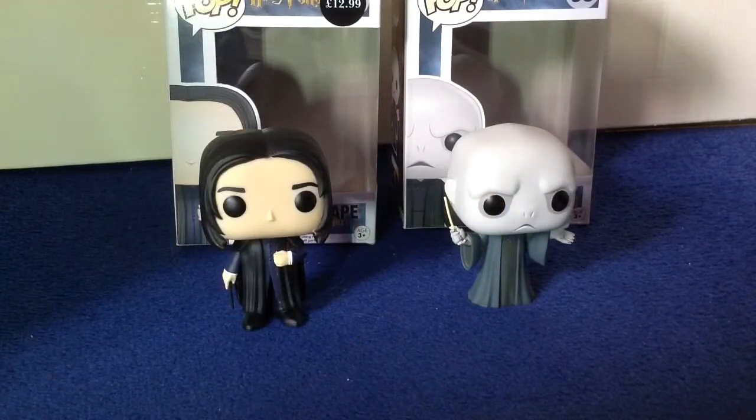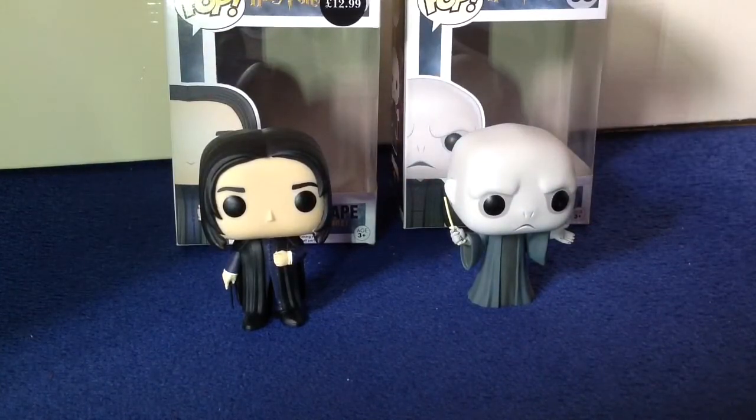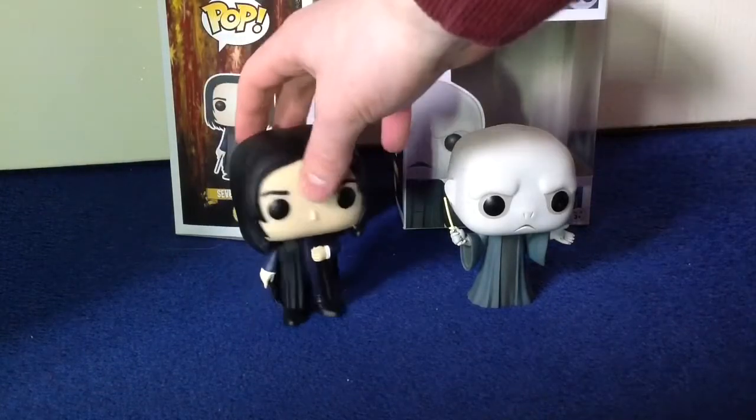Okay, now we have my two Harry Potter ones. Sorry if you can hear some noise in the background. I got Severus Snape and Lord Voldemort. Snape is my newest one, and the box is really beaten up, but it was the last one there, and I needed to get it because, sadly, Alan Rickman passed away recently, which was really sad and shocking. Same age as David Bowie as well, which was weird and shocking, but I had to get his figure, and he's a really cool figure.